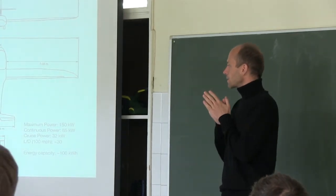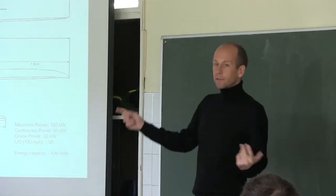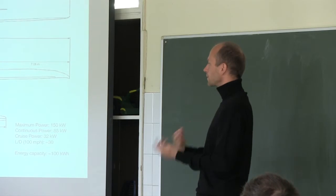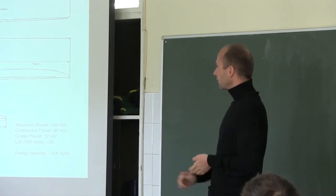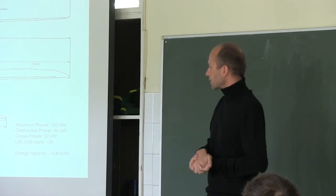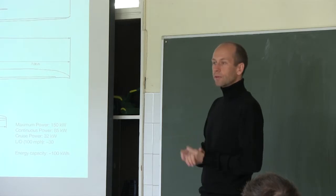We estimated the maximum takeoff mass to be 1,500 kilos, and in the end it turned out that when we built the aircraft and put it all together with the passengers, the competition mass was almost spot on. And then there is the splitting of the weights between different parts of the aircraft.